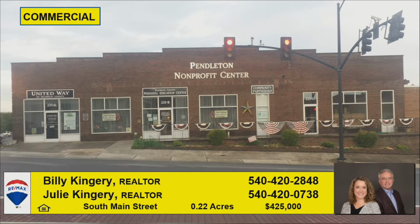You've got 4 bathrooms in this property. You've got space on the lower level for retail or whatever you'd like to use it for. There's nice office space, conference rooms, all within this property. So we've got some great properties that are commercial properties located on South Main Street.